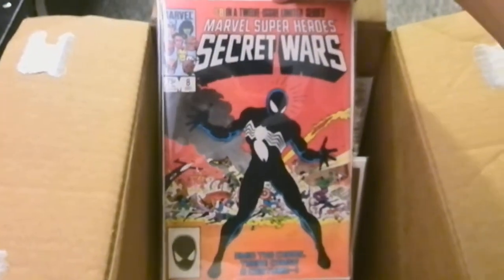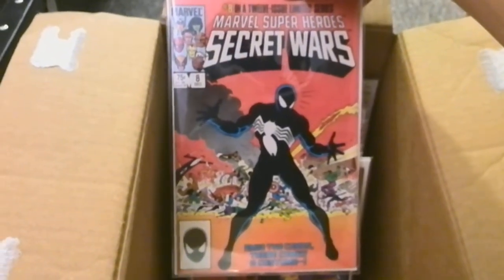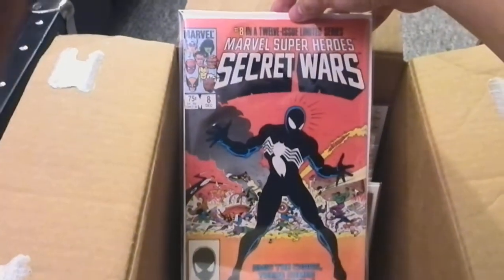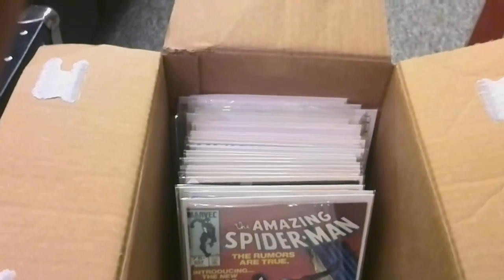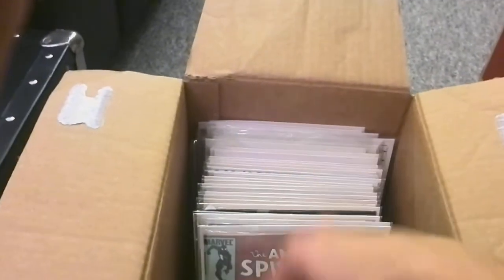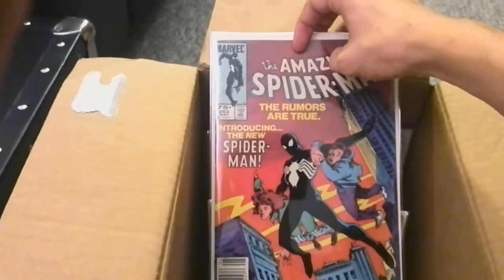You'll see the rest. Secret Wars #8, first appearance of the Black Suit. Yeah, what to say? I got all 3 of them. There's this one, there's the Marvel Team-Up, which is actually in my main stuff, and, of course, this one. Amazing Spider-Man #252.